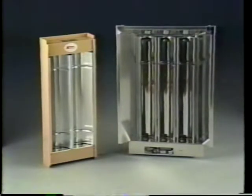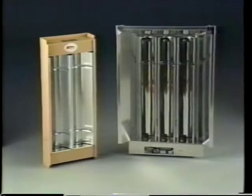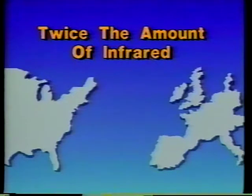To realize how important infrared is for saving energy and money, look to Europe. Western Europe's climate is very similar to that of the United States, but Europe has much higher energy costs and a stronger tradition of energy conservation. Therefore, it's no surprise that Europe uses twice the amount of infrared heating that the U.S. does.